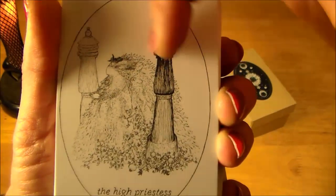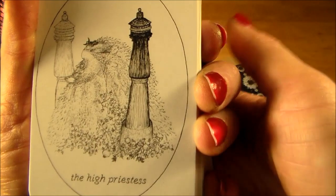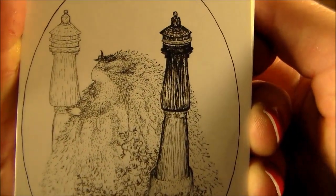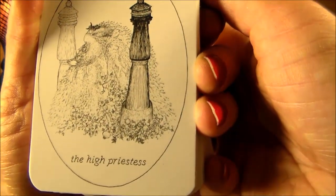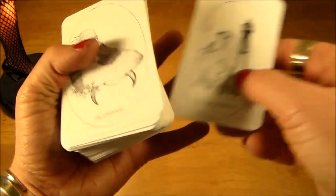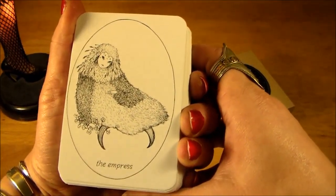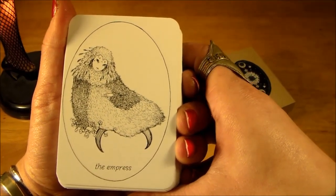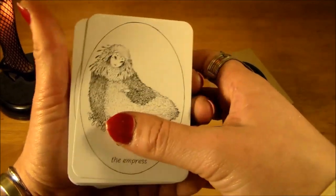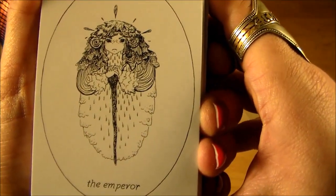But you have your two columns, and she's even got a crescent moon on her forehead there. Can you see that? And she's titled the High Priestess. I love the writing. It's so friggin' cute, but not too cutesy, you know? It still feels like a very grown-up deck, and I love this Empress. Isn't she gorgeous? Here's your Emperor, very stern-looking.